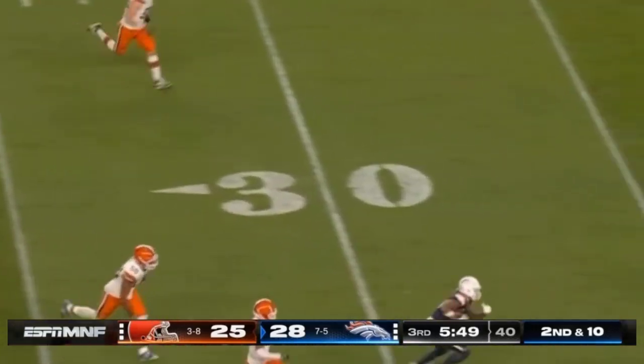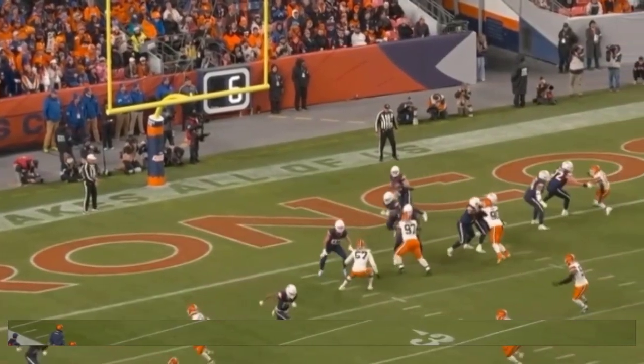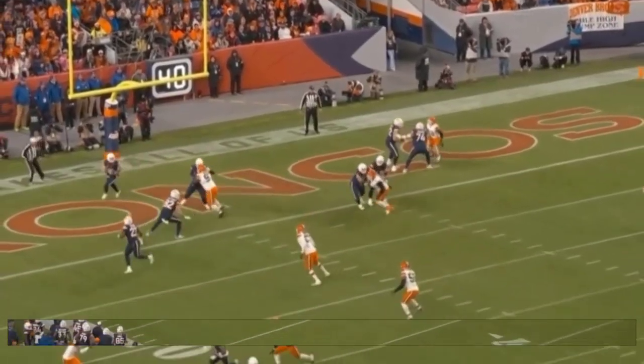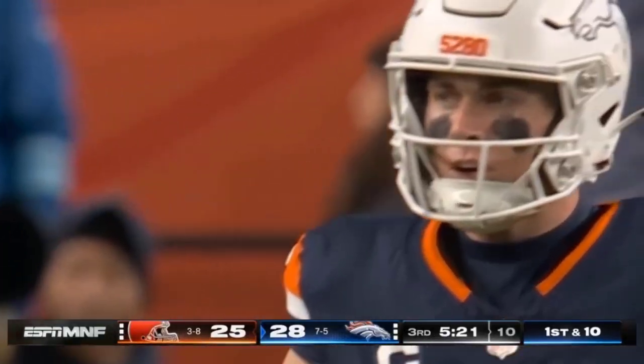Nix throws. Sutton for 32. Well, it's a good job by Bo Nix knowing what he had, but the back is going to go again. He passed it up last time. Courtland Sutton for a big gain. We saw that early drop by Sutton. Nice spinning grab there.